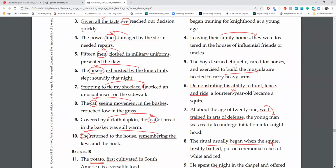Number eight, the cat, seeing movements in the bushes, crouched low in the grass. So seeing movements in the bushes is the participle phrase. Seeing is a present participle, and it is modifying this noun here, cat.